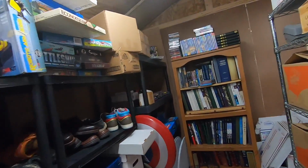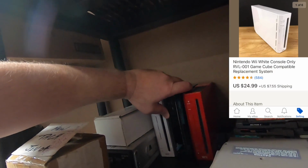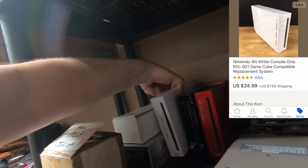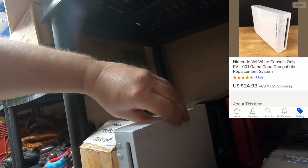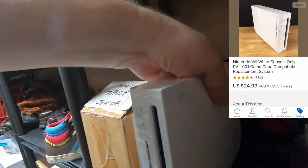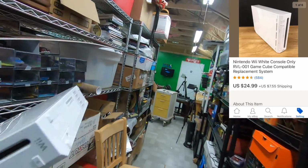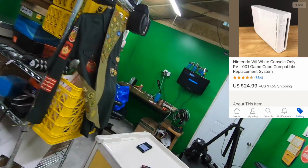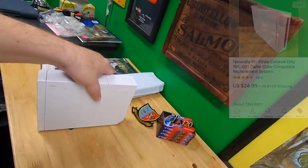I sold one of these Wii's back here that I tested last week, so I have 2 left now of that batch. I actually have another one I need to test soon. But yeah, this guy right here, this is a GameCube compatible one, as you can see there. RVL 001. And I'll pack it up. $24.99 plus shipping on top for that.